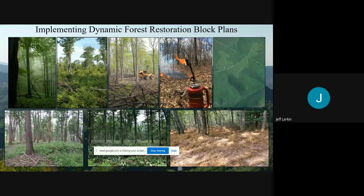We're at over 300,000 acres of dynamic forest blocks as of a recent grant. And we have great partners, both public and private land blocks. We have great partners that are doing great work to implement sustainable forestry practices and to identify those places that are going to continue into older age classes as well.